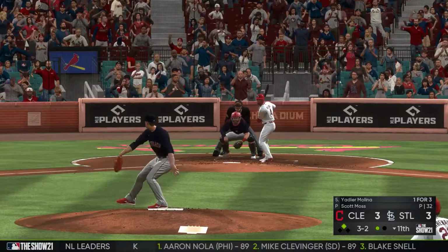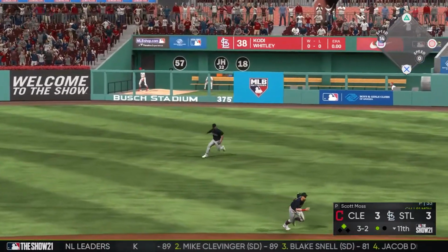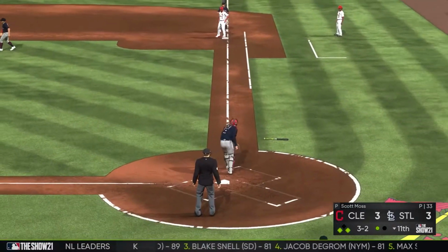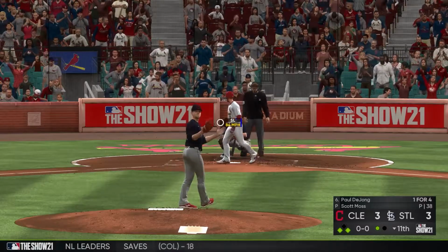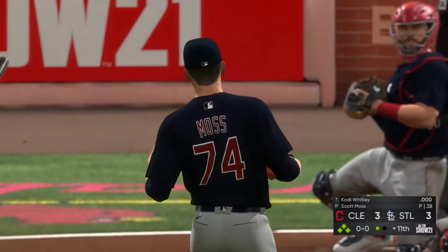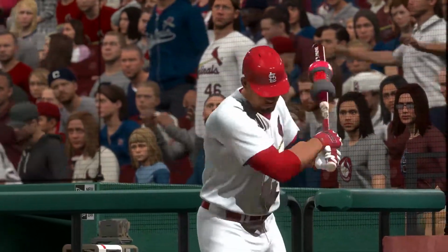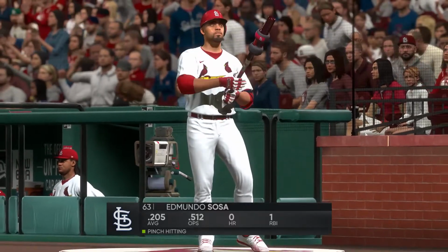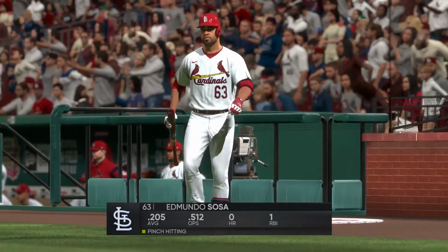Goldschmidt will look at strike 3. And then Yadier Molina will hit this one into right field for a base hit. Runner will stay at third. We got runners on the corners, 1 out. Double play in order. Paul DeJong, 3-1. He walks, so now bases loaded, 1 out for St. Louis. They're going to bring a pinch hitter. It is Edmundo Sosa, hitting .205 on the season, only 1 RBI, and he's going to be asked to pinch hit.